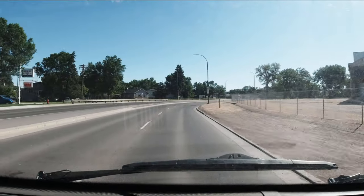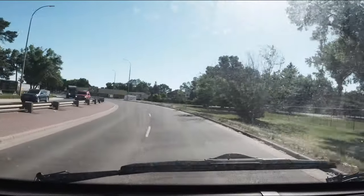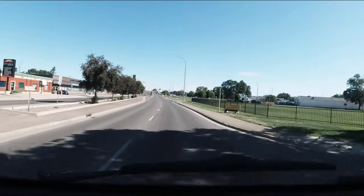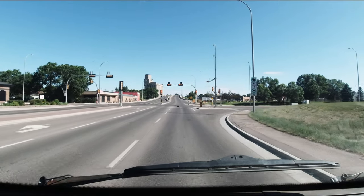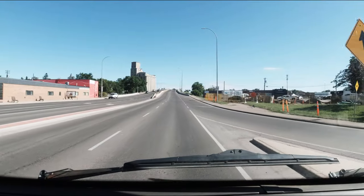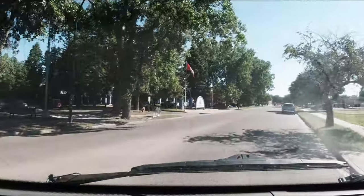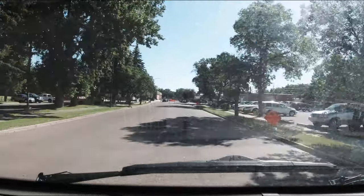The camera I'm using in the dash is the Osmo action camera. We're coming up to the overpass here now. Overpass, meaning it's going over the railway tracks. Right past the police station here on the left. A couple more turns and we're at Strathcona.